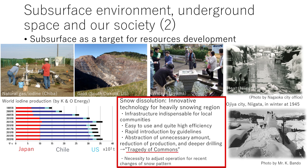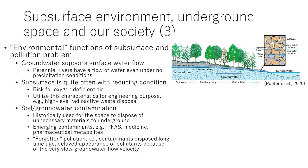This is called the tragedy of the commons, because they extracted too many of these resources. So individual economic benefit has been prioritized, but this does not lead to the best outcome for the commons. I think this is a good representation of this problem. And this is something that we need to be aware of as we make use of underground resources. And talking about the subsurface environment, we need to really think about this issue.